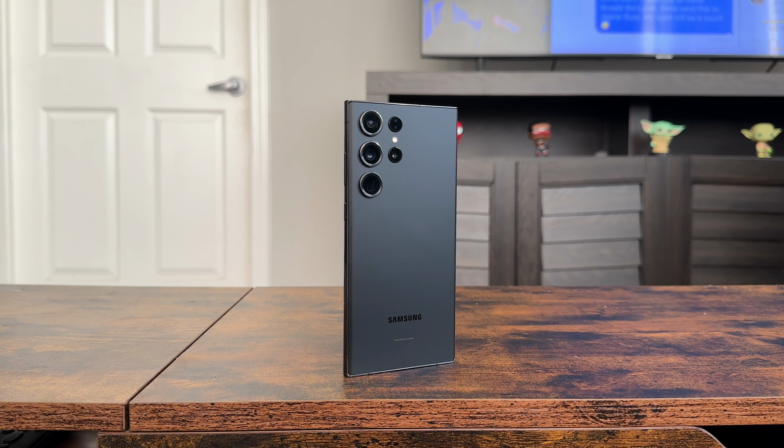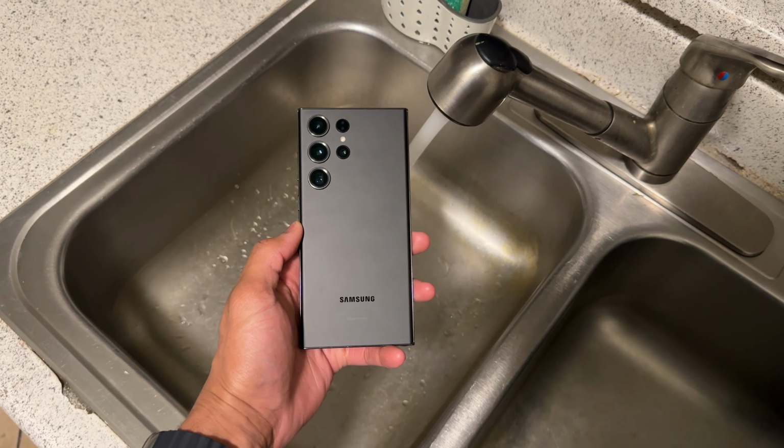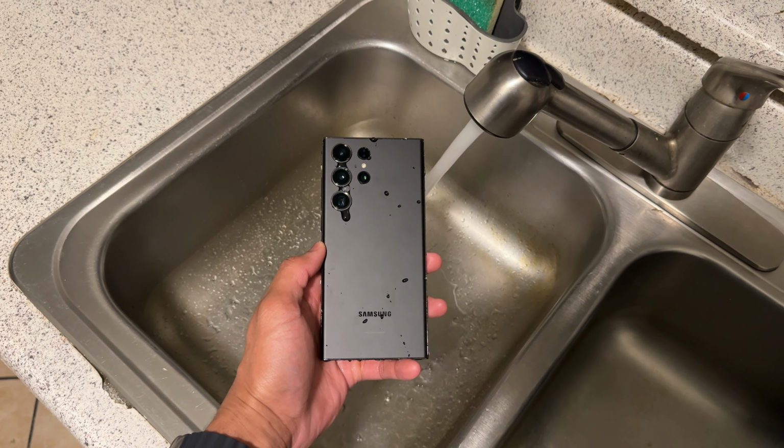The S23 Ultra is also IP68 dust and water resistant, just like the S24 Ultra. So if you're ever at the beach, a water park, or you just drop your phone in water by accident, the S23 Ultra will withstand any type of liquid or sand.